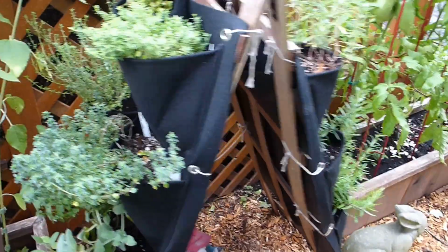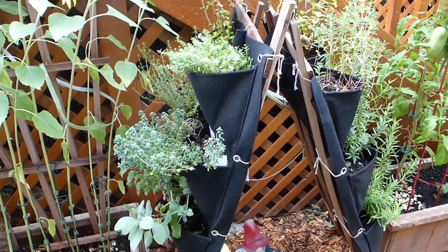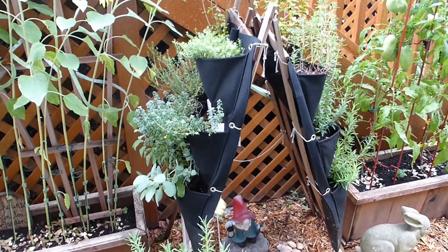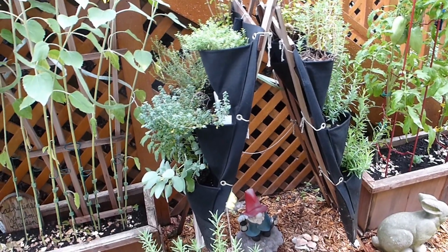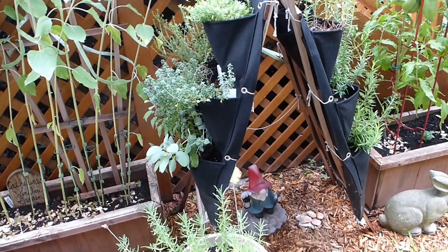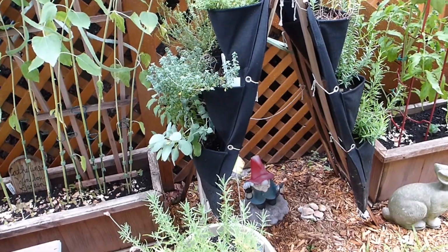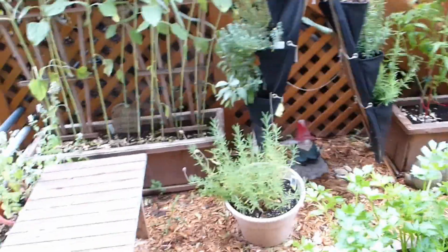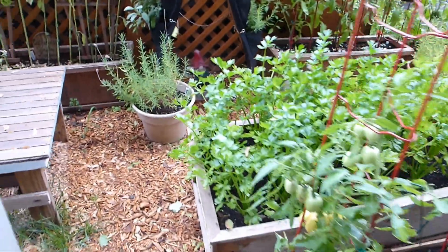And this vertical planter, I gotta recommend this for herbs. I think it'll be great for things like strawberries too. I might try that next year, but it's just been great for growth. Better herb growth than I've had in containers. It's really remarkable. So I highly recommend these vertical planters. They're aerated in material, and they grow really well.